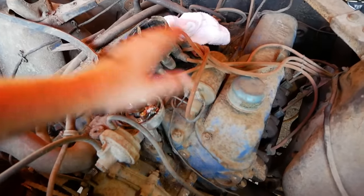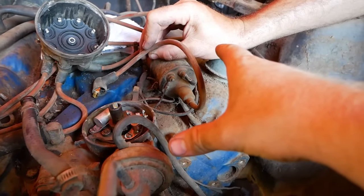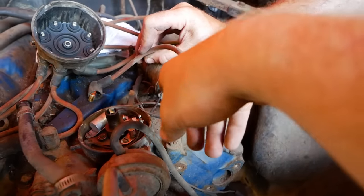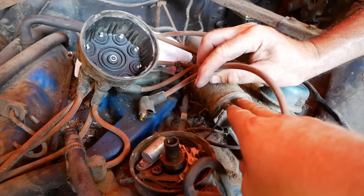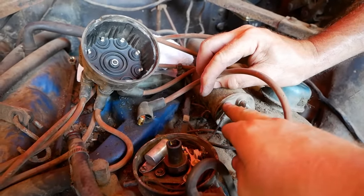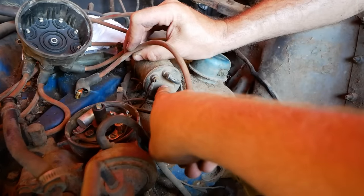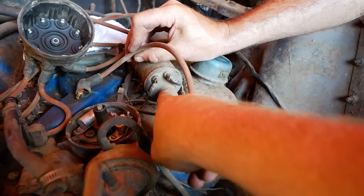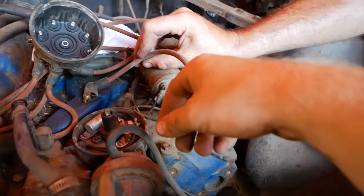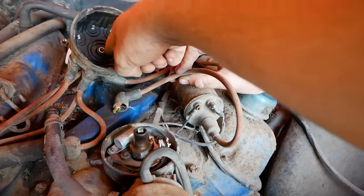Every time one of these lobes comes and opens these points, it removes that ground, all the power goes out. That will go from this coil wire into the center point of this cap through the rotor, which I lost. There it is. Depending on where this is sitting, looking at it upside down from the bottom, it will distribute to the appropriate cylinder, which is why timing is so crucial, to make sure this guy's sitting at top dead center. So that's a real quick explanation of how these systems work.